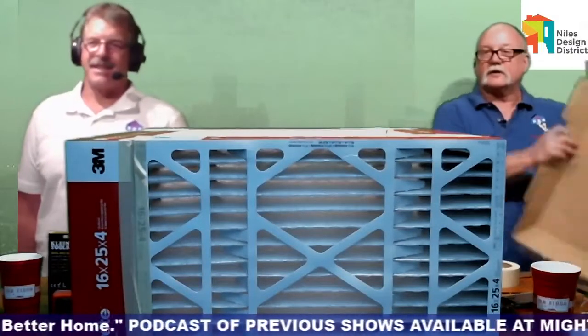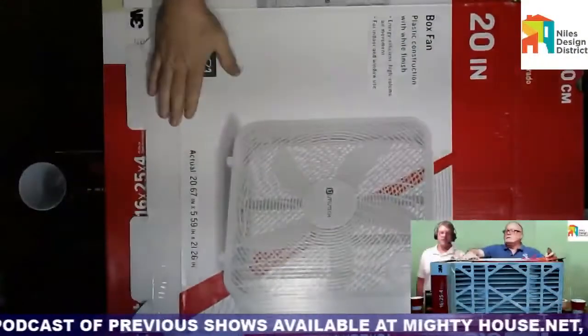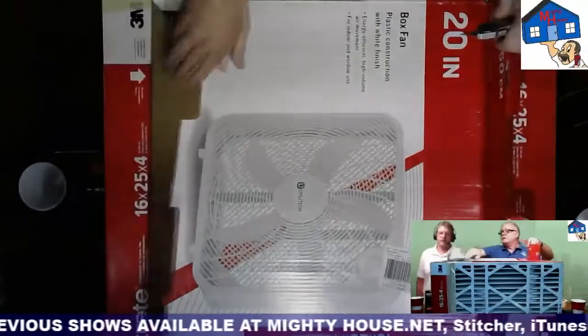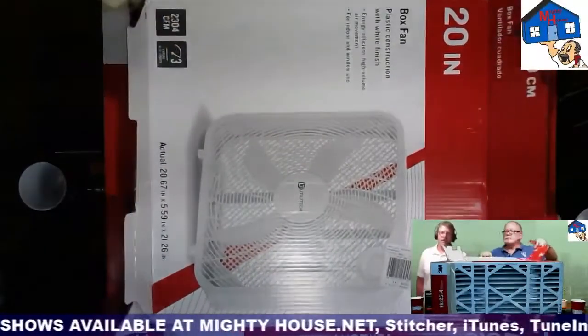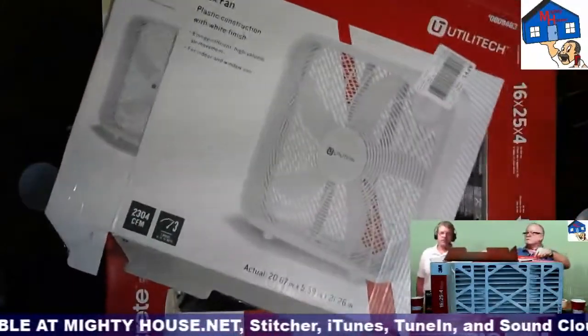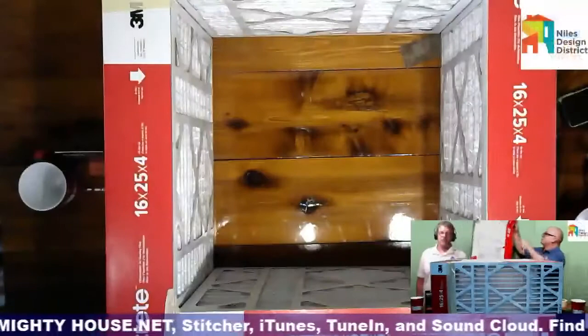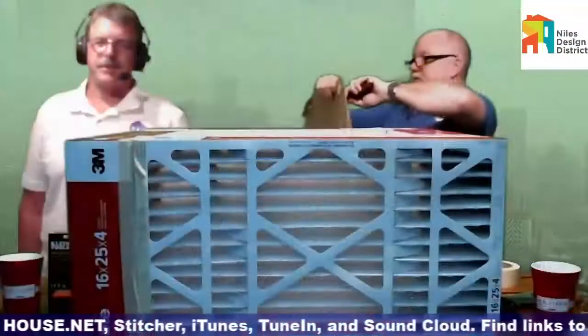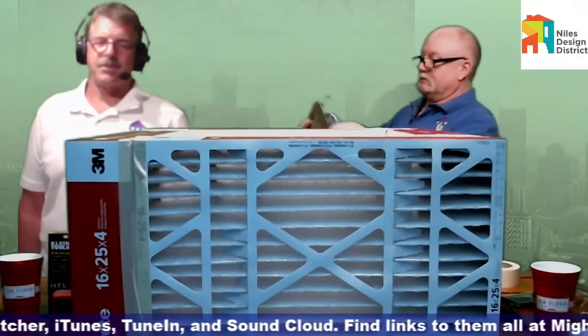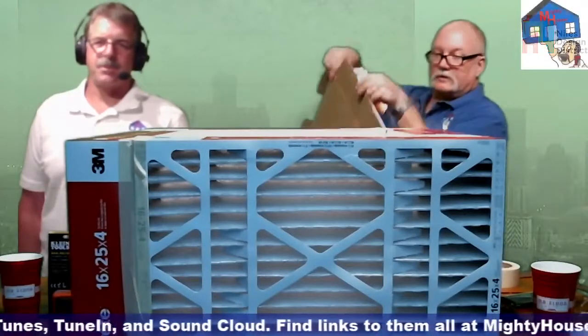Okay, so now let's see. We might need to clean this up a little bit more. It's almost too big. Yeah, it is almost too big. That fits. So let's do this. I'm going to trim this a little bit more. There we go. Let's see here.